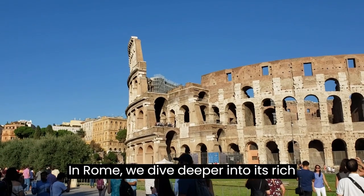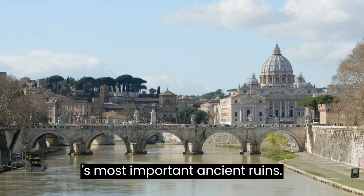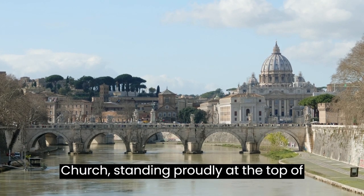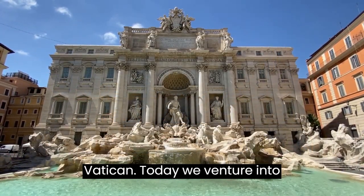Day 8, Rome. In Rome, we dive deeper into its rich history and culture. We visit the Capitoline Hill, home to some of the city's most important ancient ruins. Next, we explore the Trinità dei Monti Church, standing proudly at the top of the Spanish Steps, and admire the elegant portico of Octavia.